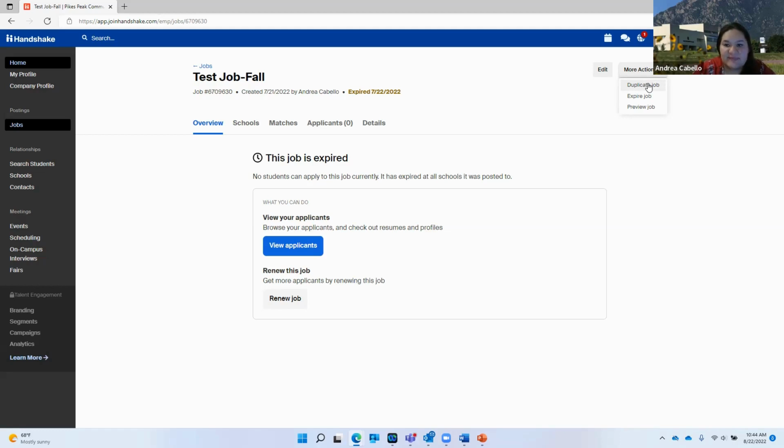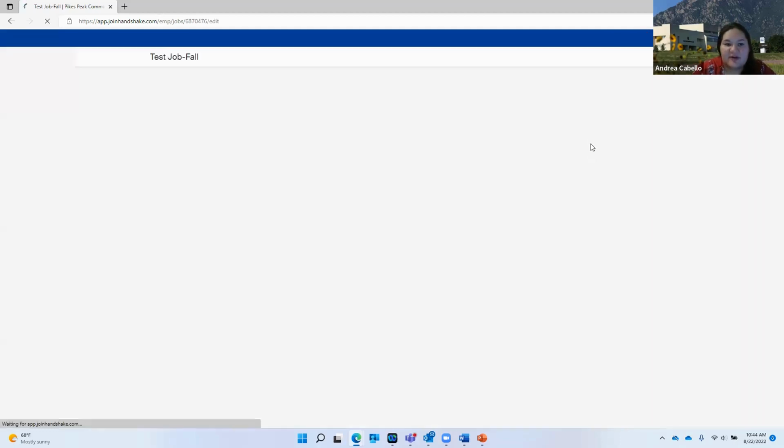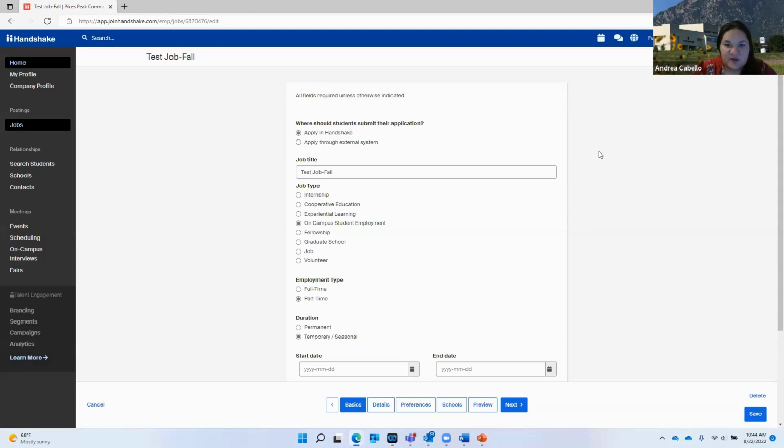And then you'll press submit, and it'll go to Career Services to review. So I just clicked on duplicate. It already has everything in there. So I'm going to go ahead and change fall to spring. And then you'll always want to make sure you select on-campus student employment.